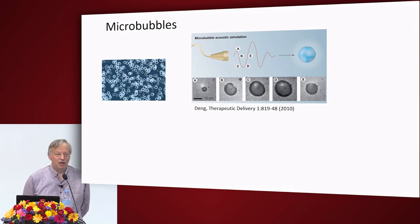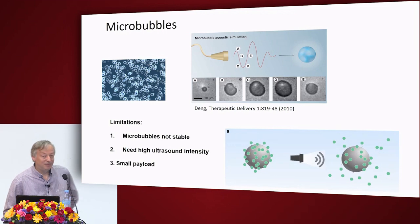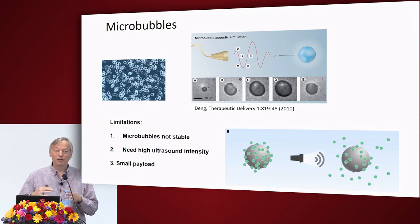You can use it for contrast, and you can also burst these bubbles and thereby open the blood-brain barrier, et cetera, et cetera. But these microbubbles that are used are rather limited in what you can do other than bursting them, because these little bubbles are just bubbles, therefore they're not very stable. They need high intensity ultrasound to burst, and if you want to bring something, you can only bring whatever you can load onto the surface of a bubble, which is very limited.